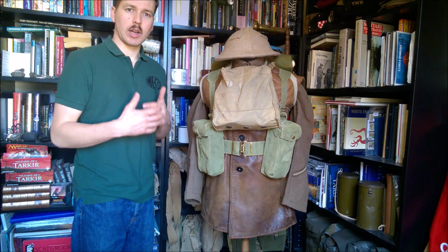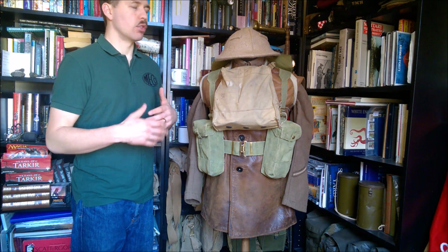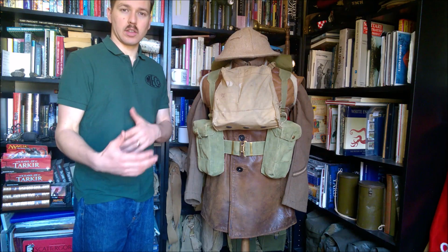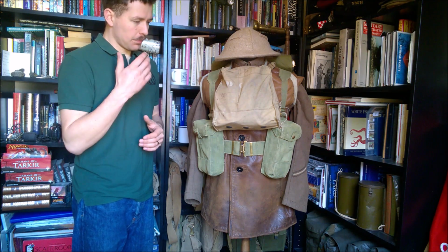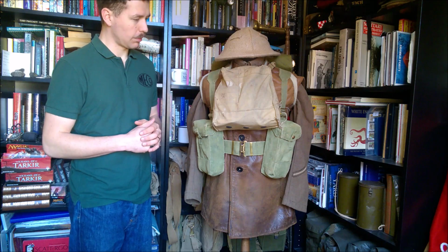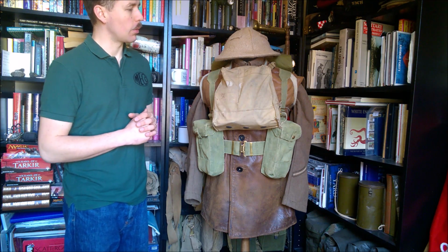The war hasn't broken out proper for the troops of the BEF, but you can see that the mentality of the training and so forth is very much dictated by how the war was fought 20 years previously. And as such, the equipment looks quite similar in many ways as well, or the uniform rather, particularly as this mannequin is still wearing service dress as opposed to battle dress, which we'll get onto in a minute.